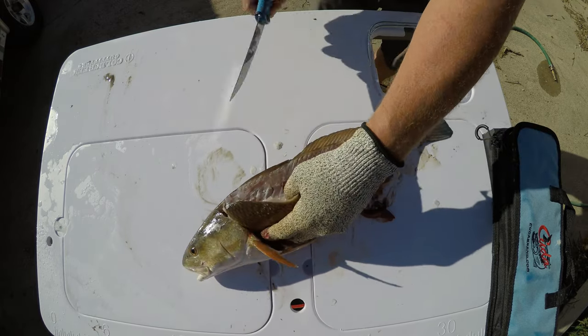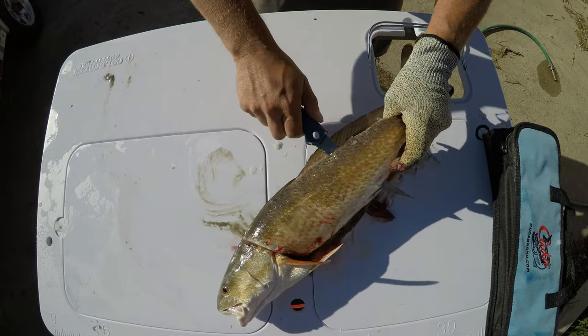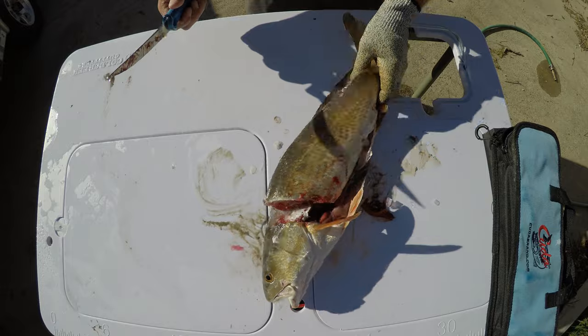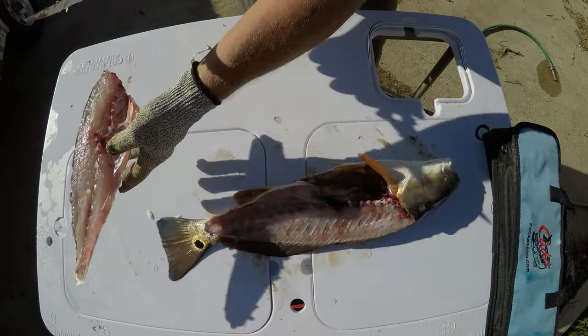There we go. So you have two options. On a smaller fish like this, we can break through these backbone ribs. You can come right through it. It's not that big a deal. On a bigger redfish, you're not going to get through them like that. So you're going to have to do something different.